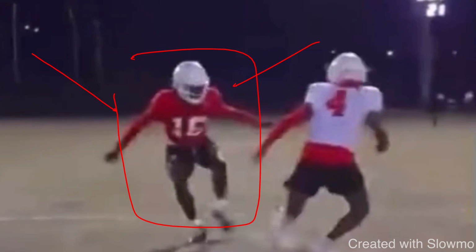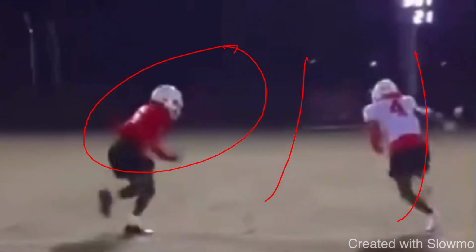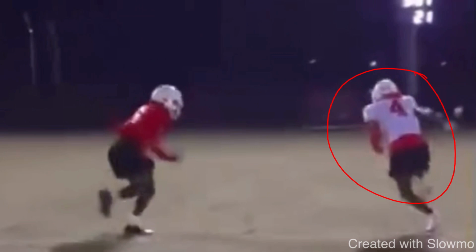We just need him to hesitate because that will give me more space to operate to the outside, but also that sells the vertical more because now when I burst up into this route and you actually know how to sell your routes, this DB is in that oh shit mode where we're getting beat over the top.